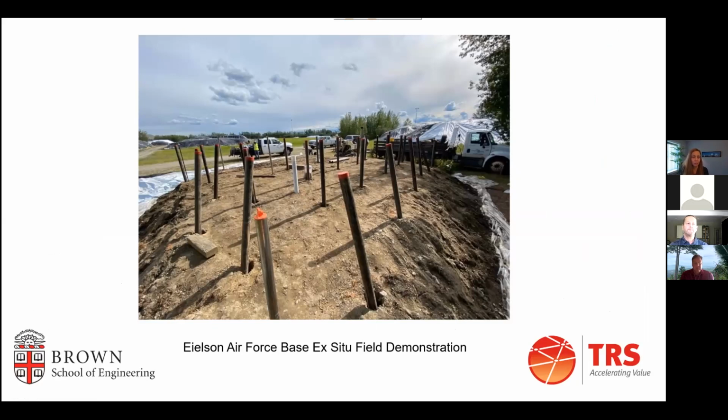As part of this demonstration, we're looking at the effectiveness of PFAS thermal treatment, and there's a potential for cleanup of all of the piles. Eielson Air Force Base is very motivated to be able to treat these piles. Okay, very good. What other research projects are we doing for PFAS?